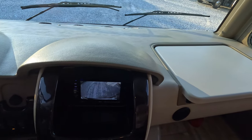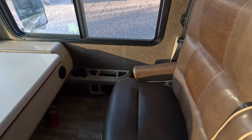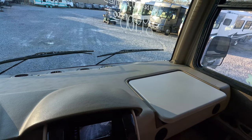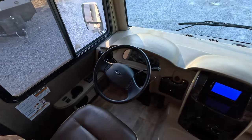Does have a 100 watt Xantrex inverter. You can see, look at these seats, guys. Both seats swivel for party seating. I know. My steps are down and I got my awning out. It'll tell me all that junk.